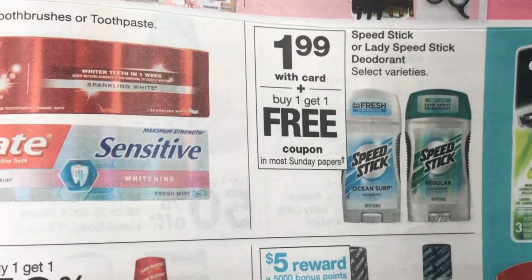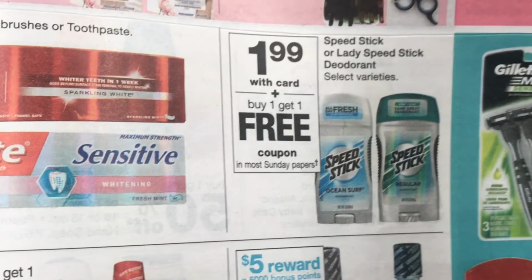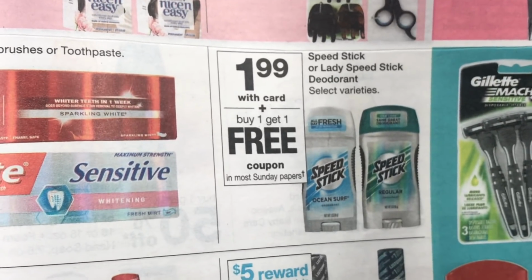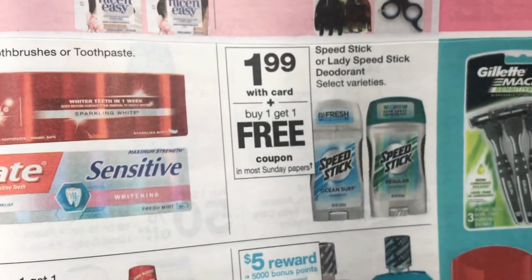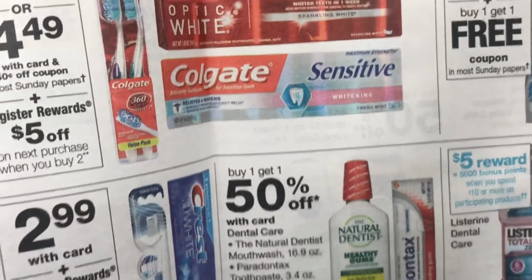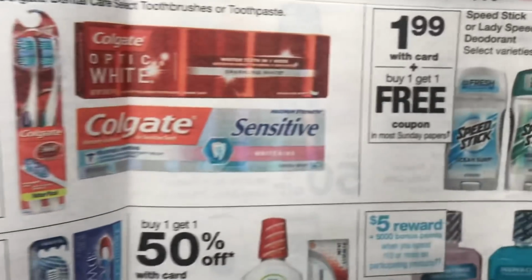If you don't have CVS, then it's not a bad deal, but it's not great, because at CVS they come out to be free. Here they would be $1 each pretty much after that buy one get one free coupon. So if you can hold off on a better deal, hold off. If not, go ahead and get it if you need some deodorant.